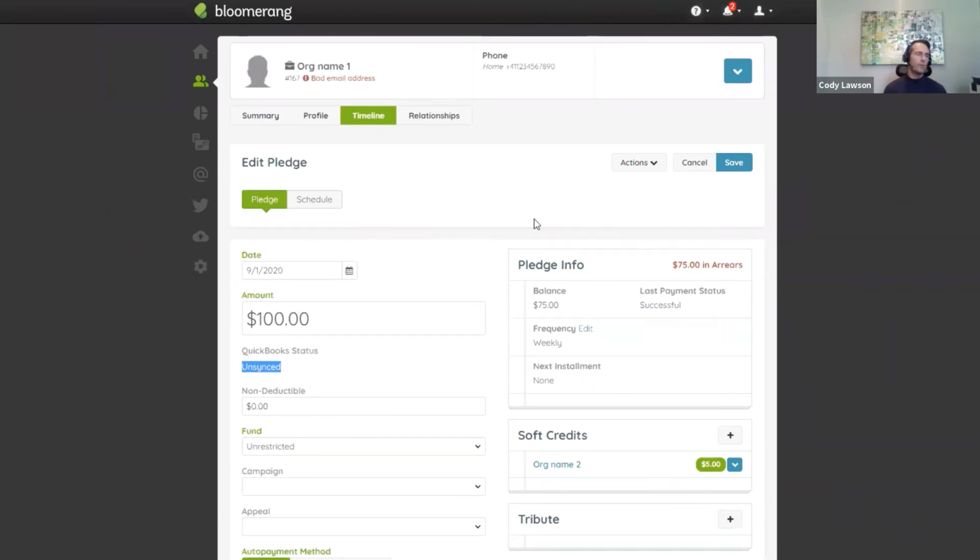Same thing with pledges. If the pledge exists before the date to begin syncing, but the payment exists after the date to begin syncing, and I'm not going to go down the rabbit hole of all these different timing things, the payment will sync over because it exists after the sync start date. But what we will do on the pledge is we will change that status to do not sync because of the link that those transactions have with one another. We need to put the financial control on the entire set of transactions.